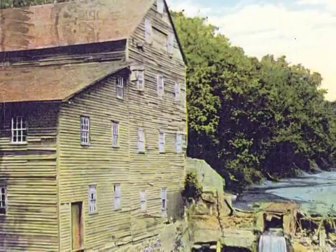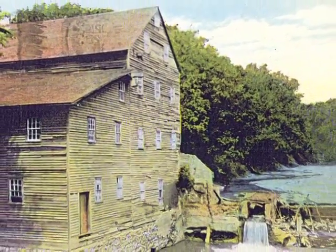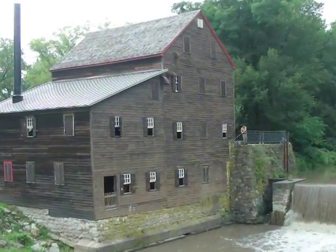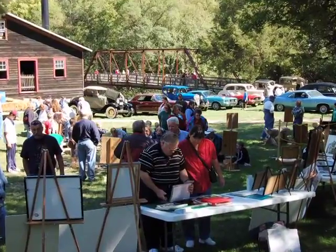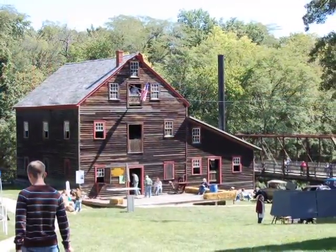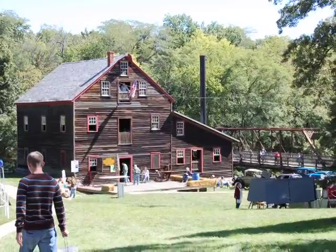I can't say too much about how rewarding it is to actually do something like this and to see something so important to our heritage actually come alive again and actually run. It's just a wonderful experience. The friends and staff of Wildcat Den State Park invite you to come and enjoy the historical mill and beautiful scenery while experiencing a history lesson like no other.